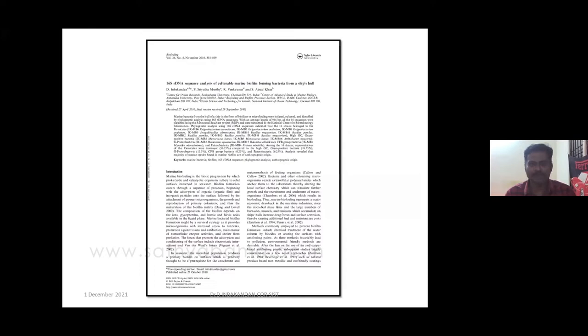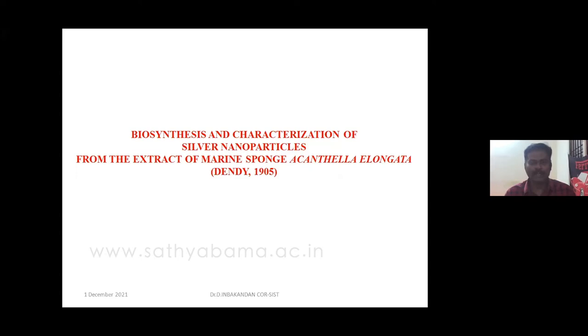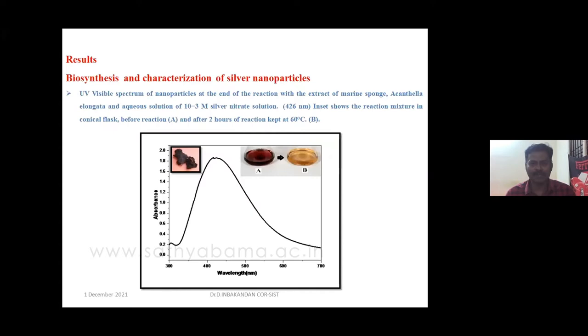Then now we have a culture collection of bacteria. Now we have to do some kind of biosynthesis. And what we did in our lab is, we synthesized a silver nanoparticle with the help of marine sponges.